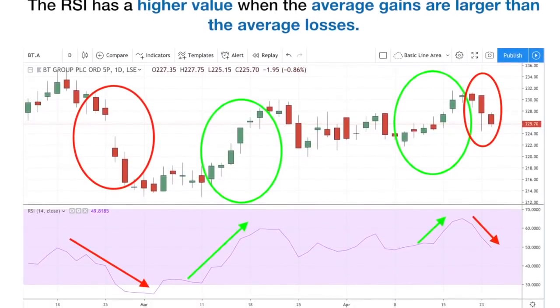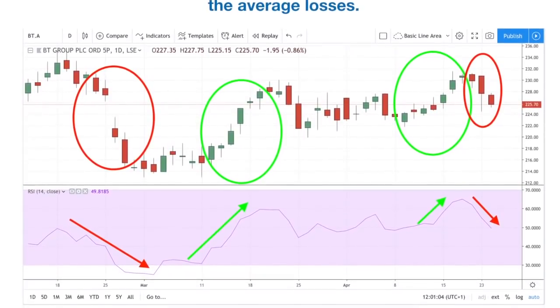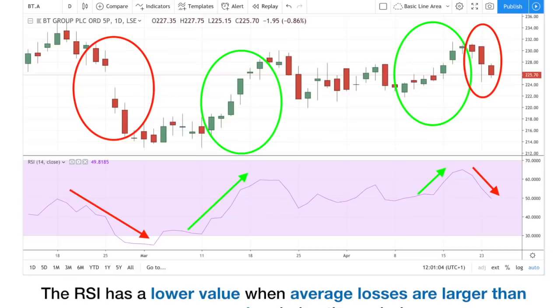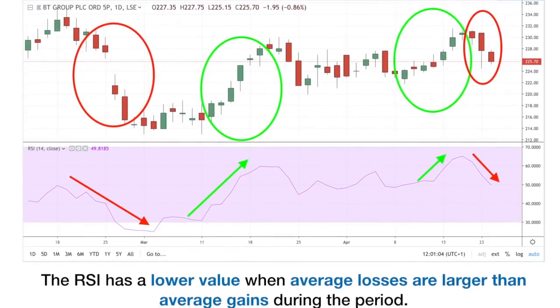And you see there the majority of those days, the share price is being bought, it's going up, it's rising. So that means the strength rises. And all of a sudden, 3 down days and the strength comes down. So the RSI has a lower value when the average losses are larger than average gains during that period. Okay, and that's rolled over a 14-day rolling period.